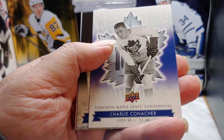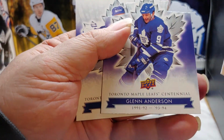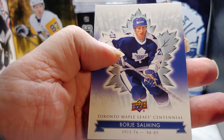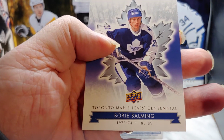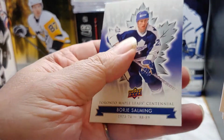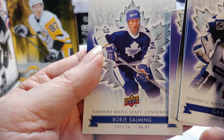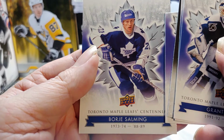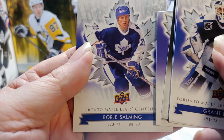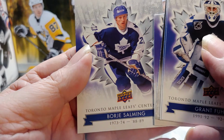There's Grant Fuhr, Charlie Conacher, Terry Sawchuk, trophy winners. Glenn Anderson, die cut. And Börje Salming, the first Swede to ever be in the NHL. They had to bring Indy Hammerstrom along with them. He wore number 11 on the Leafs. He was basically the interpreter for Salming because he didn't know much about English when he first came over. They both came over in '73, the first Europeans ever to be in the NHL. Börje Salming lasted. Indy Hammerstrom didn't.